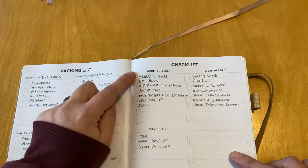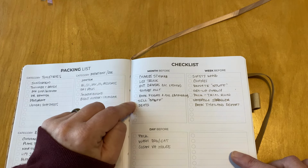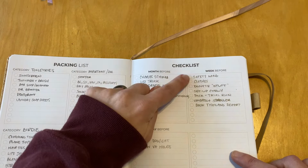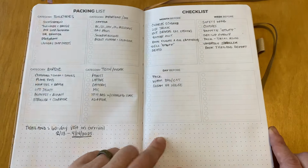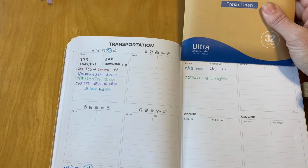Checklist. These are the things that we need to do 1 month before we leave, which is now. It's time to do all of these things. 1 week before we leave, the day before we leave.